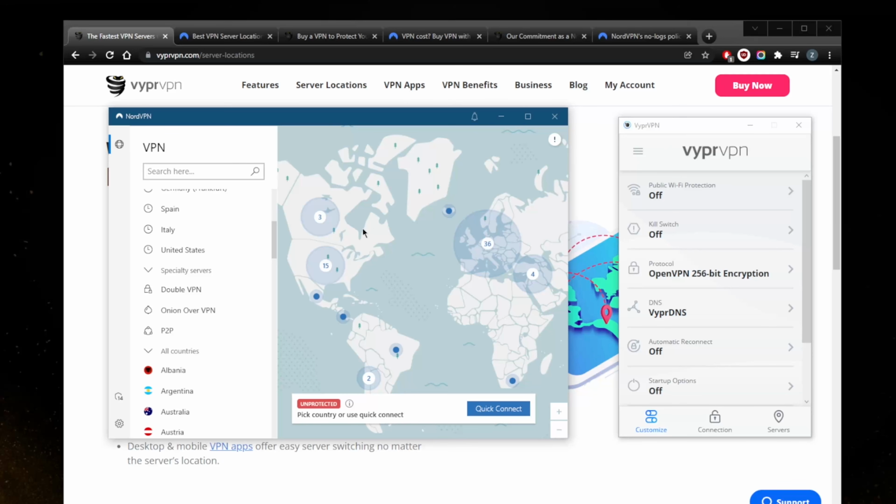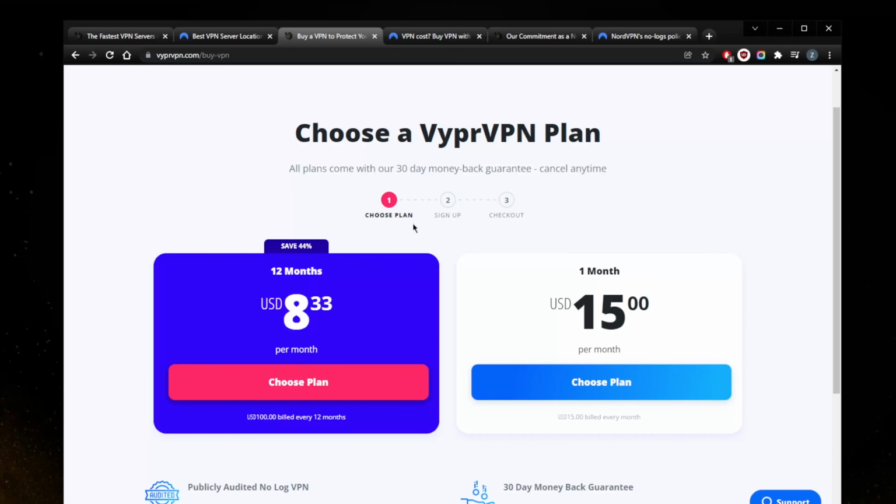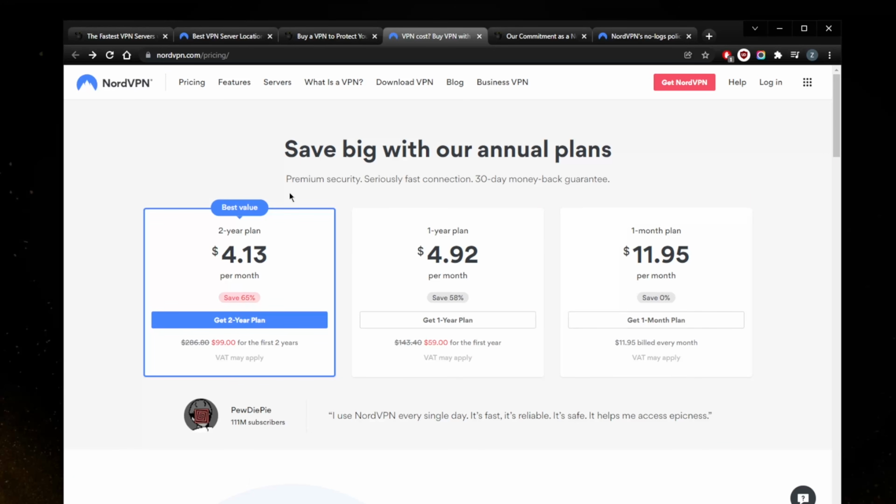NordVPN offers a 30-day money-back guarantee on all of the plans, whereas VyprVPN does not offer a 30-day money-back guarantee for refunds. So keep that in mind when picking a plan here with VyprVPN. And with regards to refunds, both VPNs do offer a 30-day money-back guarantee. As you can tell here with VyprVPN, all plans come with the 30-day money-back guarantee. You can cancel anytime within the first 30 days, and it's the same with NordVPN.